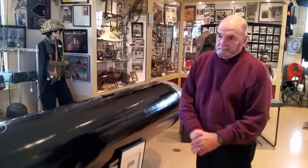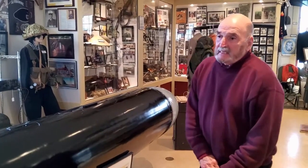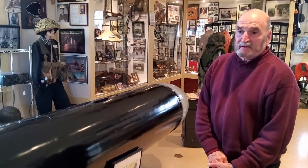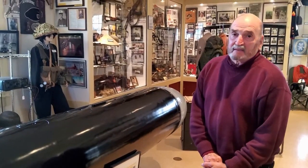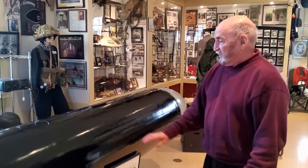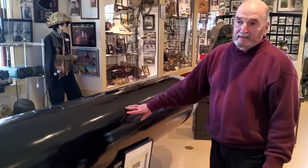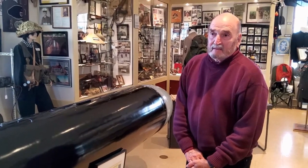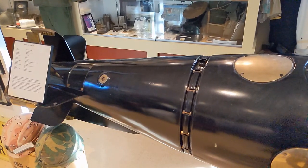Here is a restored Mark 28 torpedo. It's a submarine launch passive acoustic torpedo that was designed by Westinghouse Electric back in 1944 during World War II. In actuality, it was a redesign of a captured German torpedo. It had a designation of G7E.